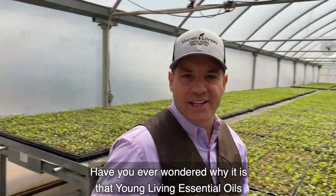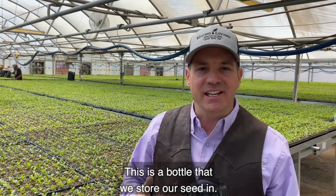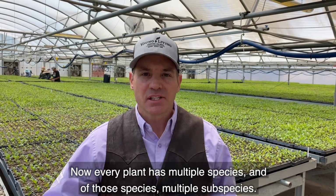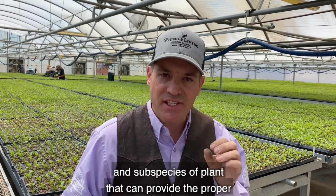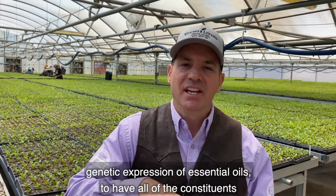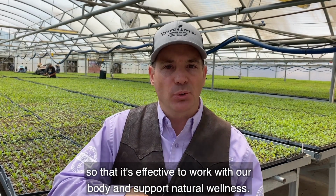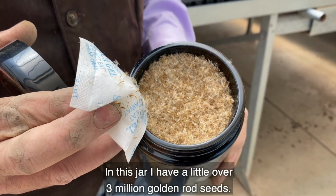Have you ever wondered why Young Living essential oils are the most effective of any essential oils on the market? It all starts right here. This is a bottle that we store our seed in, non-GMO, pure seed. Now, every plant has multiple species, and of those species, multiple subspecies. Young Living takes special care to study out the specific species and subspecies of plant that can provide the proper genetic expression of essential oils to have all of the constituents so that it's effective to work with our body and support natural wellness. In this jar, I have a little over 3 million goldenrod seeds.